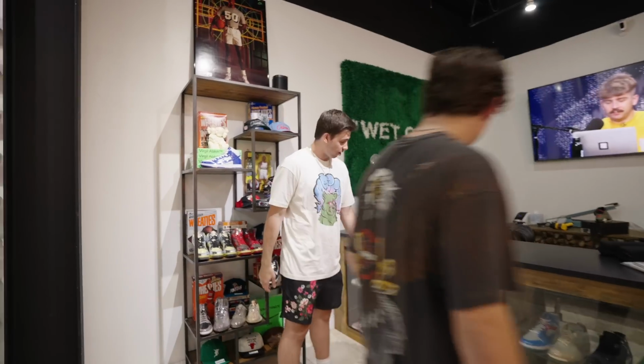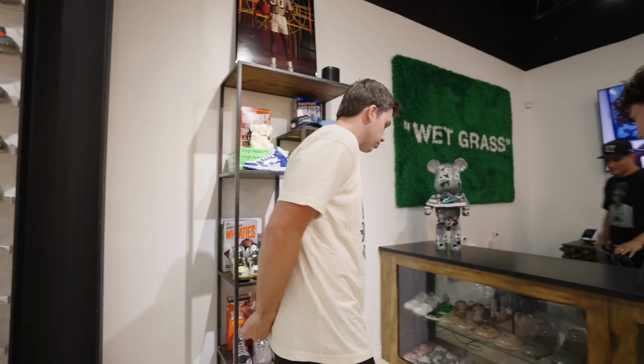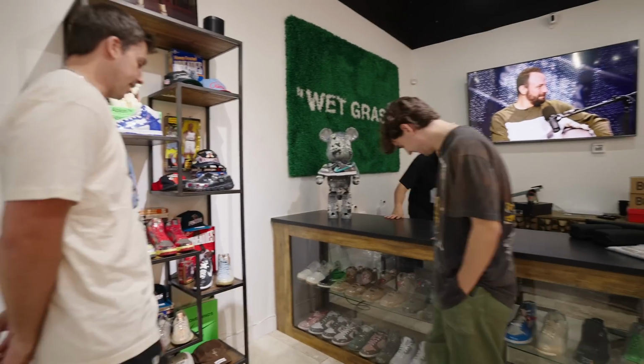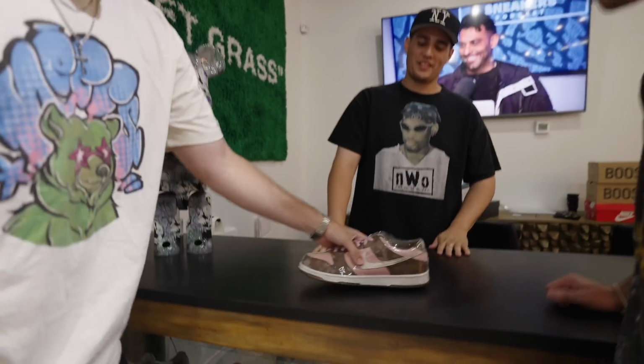Matt, can you do me the honor of pulling your favorite shoe in the case? And Logan, can you tell Matt to pull your favorite shoe in the case? Both of our favorites. I'm looking at it. I already know. I knew it. How did I know? I knew it. What size is this? This is a 12, brother. Yeah. And whose is this?